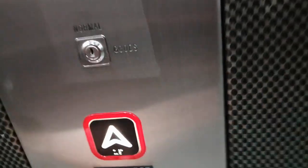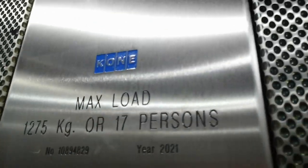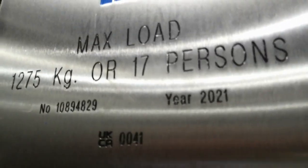But what you might be able to hear is this has the new Kone voice, which is quite interesting on this. It says year 2021, I think. Yes, it does.